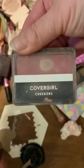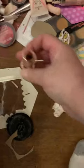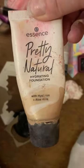Let's see. Cover Girl. Cheekers. I like that one. This is some lipstick. That's probably empty. I'll keep it anyway. I really like this. Bronzer. Got another one from Dollar Tree. When I see those, I gotta snap them up. Got this at Rexall. I like it.